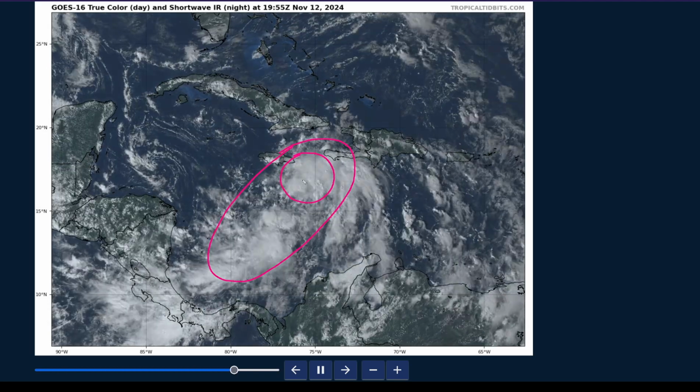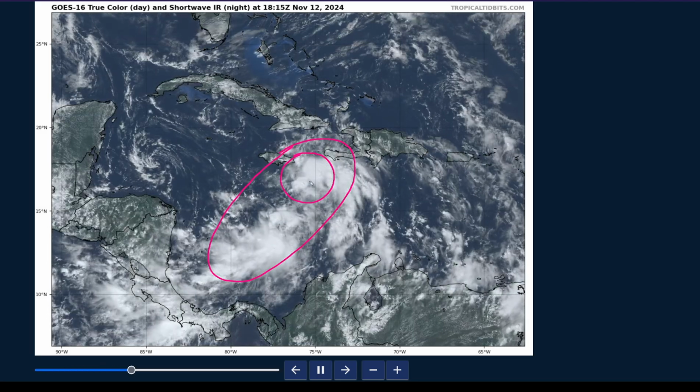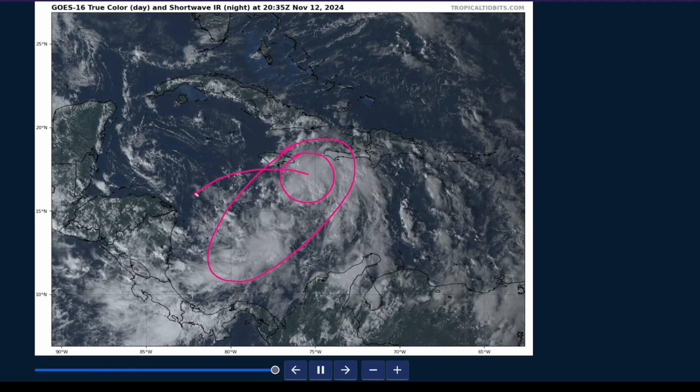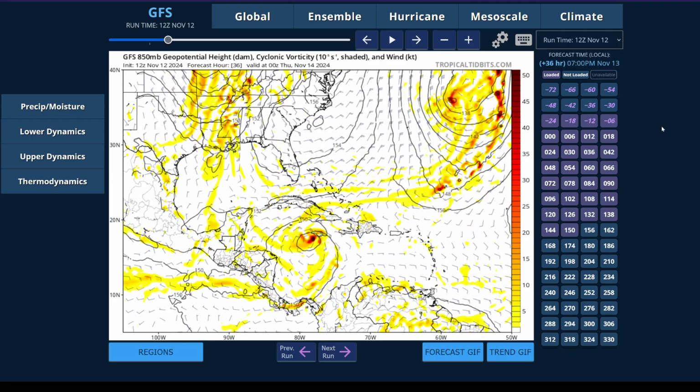So as this develops, it's not really going to go where you would expect it to. Normally, if a system is here, you expect it to go northwest. But this system is more so going to go southwest towards the coastline of Central America. And you can see this happen if we look at the GFS, the current operational run. And you can see here's our broad low. Here's the vorticity beginning to build south of Jamaica tomorrow.